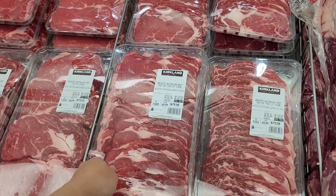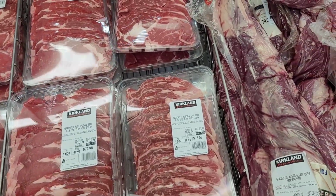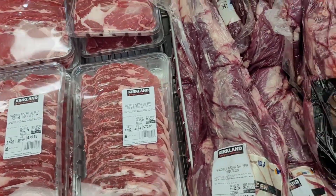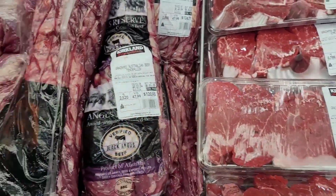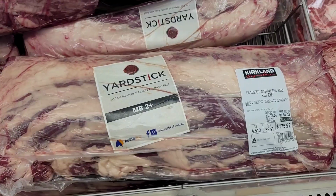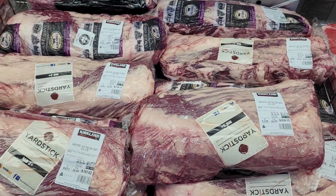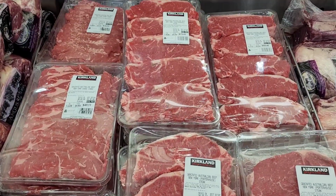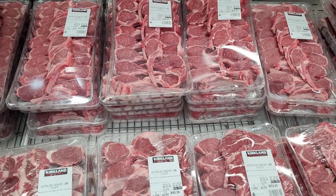Prawns are pretty decently priced at Costco as well, and I think a lot of Australians do a barbecue for Christmas, so I thought I'd check out some red meat options as well. Steak at Costco is absolutely delicious. The quality is far superior to your local Coles and Woolies. No matter how much I pay at Coles and Woolies for a steak, I find it's nowhere near as nice as the steak I get from Costco.